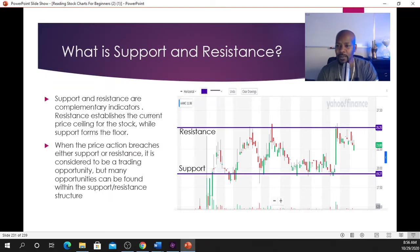So what is support and resistance? Support and resistance are complementary indicators. Resistance establishes the current price ceiling for the stock, while support forms the floor for the stock. When the price action breaches either support or resistance, it is considered to be a trading opportunity. But many opportunities can be found within the support and resistance structure.